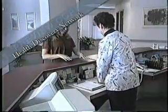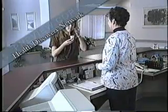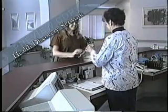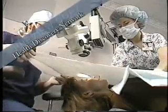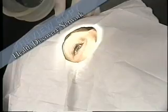Your RK will be done during a brief outpatient visit. You'll need to arrive about an hour before your scheduled procedure. You'll be given eye drops and a mild sedative. You'll remain awake and should be quite comfortable during the procedure through the use of very effective anesthetic eye drops.